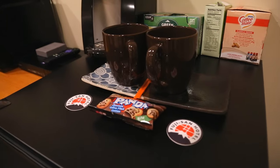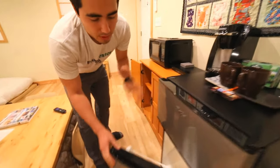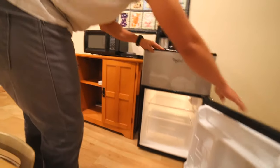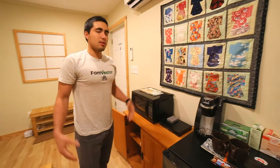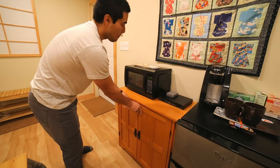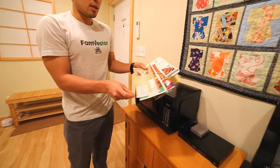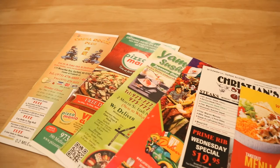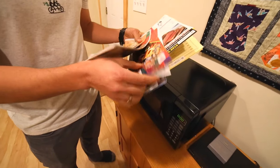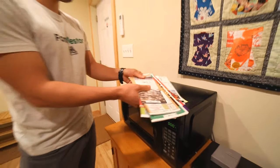And we have our Keurig machine, the standard stuff. We usually have bottles of water in here. There's a freezer for them to use too. So pretty much you have all your comforts. No full kitchen or anything because it's a very small space, but you have your microwave should you want to heat anything up. And we have local menus from the area, all different things. We labeled them with how far they are from the Airbnb. So there's one at 0.2 miles, a cheap place, a $1 sign. And just all different labels all throughout. Even local attractions, like a spa that's nearby.